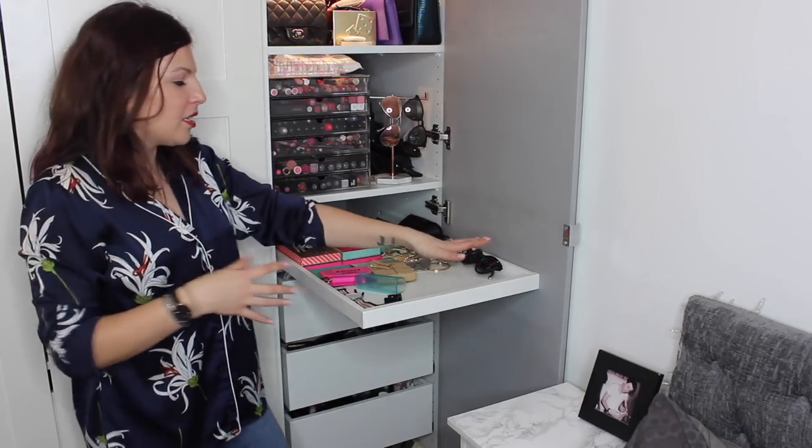Once you've lived with a certain configuration, I feel like then you go, oh, this would have made so much more sense. I could do it like this. And that's kind of how I'm feeling right now, that there are so many better ways that I could have done this for me and the stuff that I've got. And so I feel like, especially for flat shoes, this would be great.